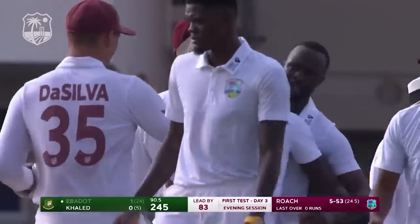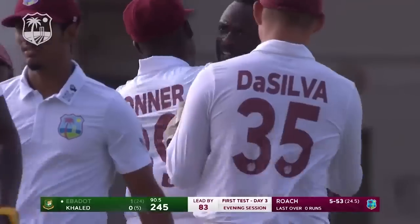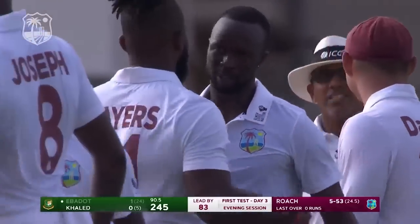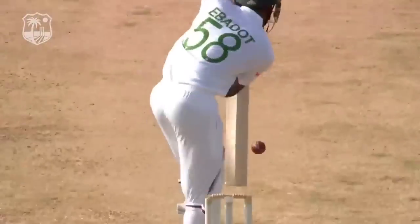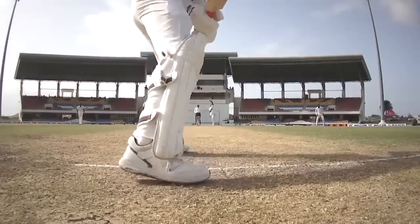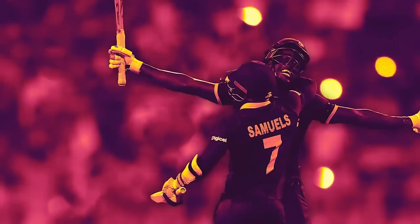Michael Holding, 249 Test match wickets for the man from Barbados. What an effort. That one kept low and goes through the defense's wrong line and knocks the middle stump out of the ground.